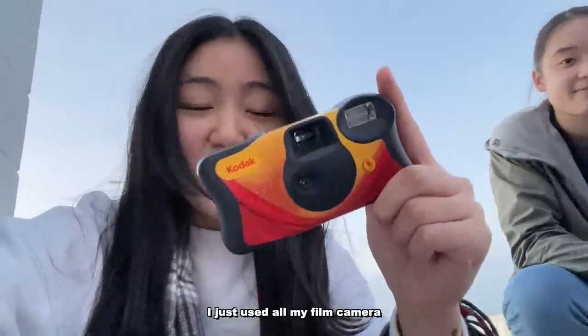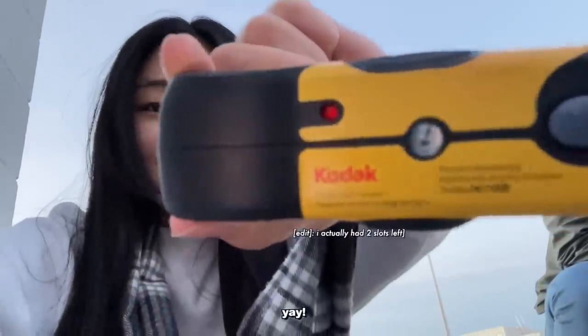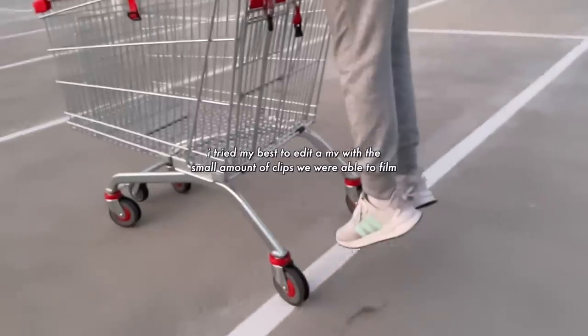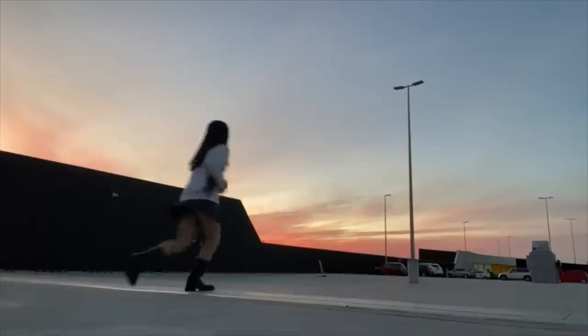I just used all my film camera and I'm gonna get it developed soon. Yay. Fun, go. So we're gonna be filming a music video because we have nothing else to do. And yeah, we filmed a bit and we're gonna continue doing it.